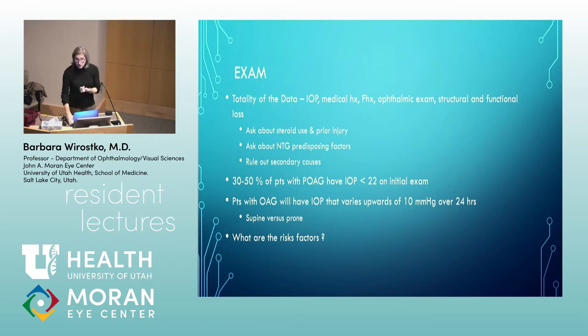Rule out secondary causes. We talked a little bit about that. Ischemia. If somebody has ocular ischemia and they're not in angle closure, how do you think they would present? High pressure or low pressure? Low. Low. Why?